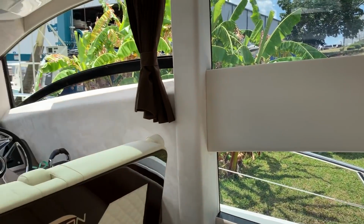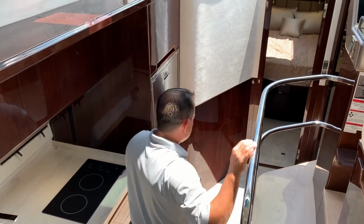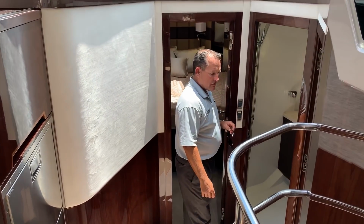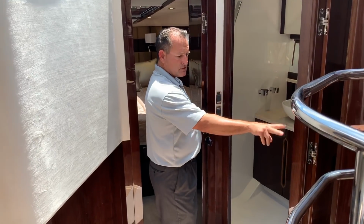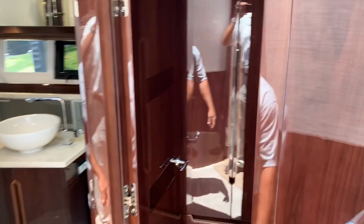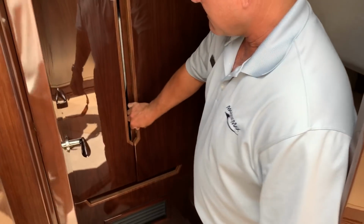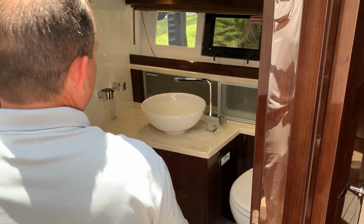So this boat is a 2-stateroom, 2-head design. Beautiful galley right here. So your guest stateroom is going to be on our starboard side right here. We have your 2 bunk beds. There's a filler cushion that goes inside there. You can take a look if you'd like. And the woodwork on these are just amazing. Very, very high quality. This is going to be your day head right here.